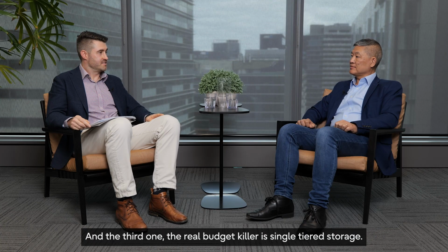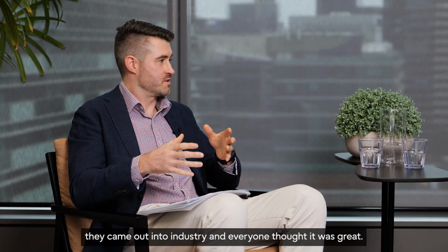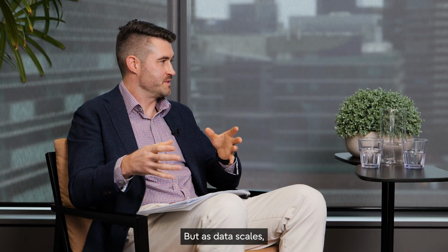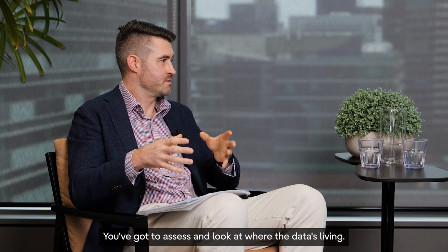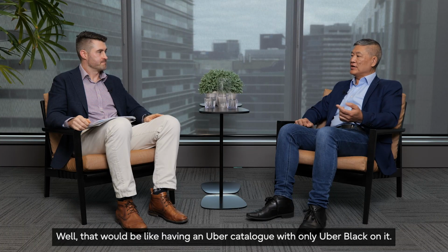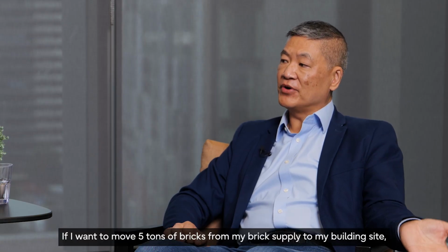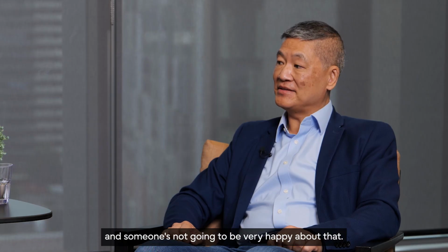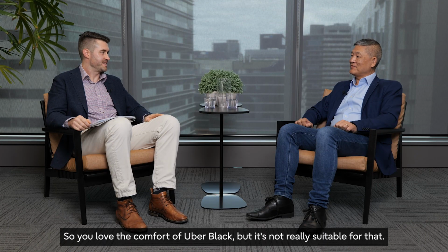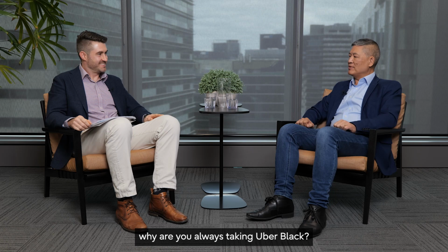The third one, the real budget killer, is single-tiered storage. Probably a few years back now, all flash arrays came out into industry and everyone thought it was great. We'll just put all workloads on this. But as data scales and the explosion of data, it's no longer feasible. You've got to assess and look at where the data's living. Well, that would be like having an Uber catalog with only Uber Black on it. If I want to take my family out for a nice dinner, I get an Uber Black. If I want to move 5 tons of bricks from my brick supplier to my building site, I get 5 Uber Blacks. Now, that's going to make the seats very dirty, and someone's not going to be very happy about that. So you love the comfort of Uber Black, but it's not really suitable for every purpose. Yes, correct. Then I get the financial controller ringing me up and going, why are you always taking Uber Black?